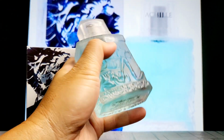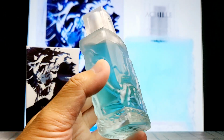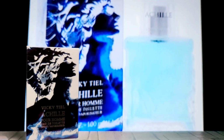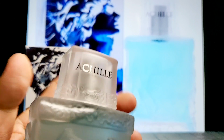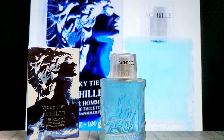And here's the bottle itself. It's a very nice bottle. I really enjoy it. I picked it up for $11. You can pick it up for $9 for a tester without a cap, but $2 for a cap. This cap does have a little bit of weight, just a tiny bit. It's not the super flimsy plastic. And the spray is perfectly fine.